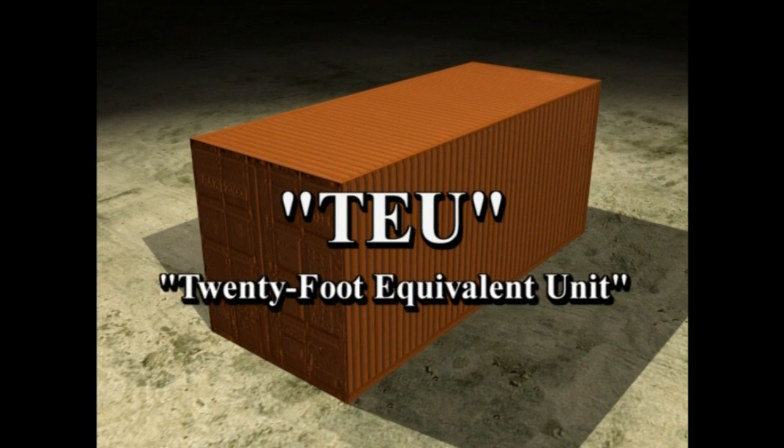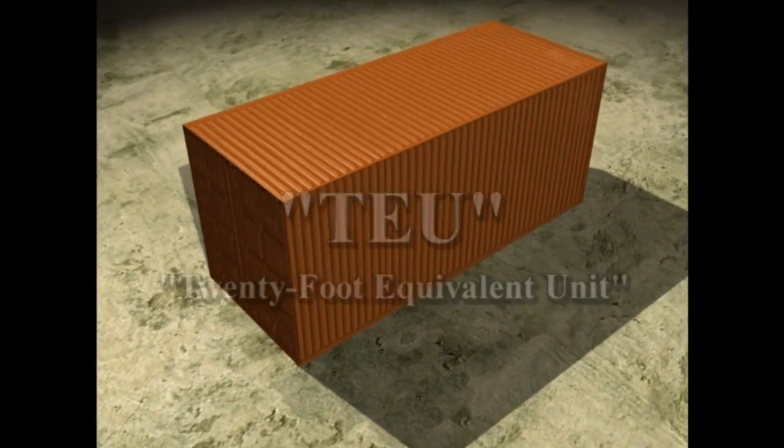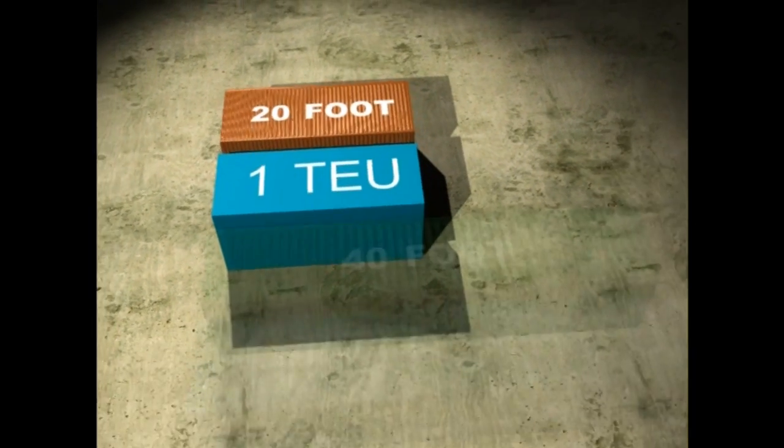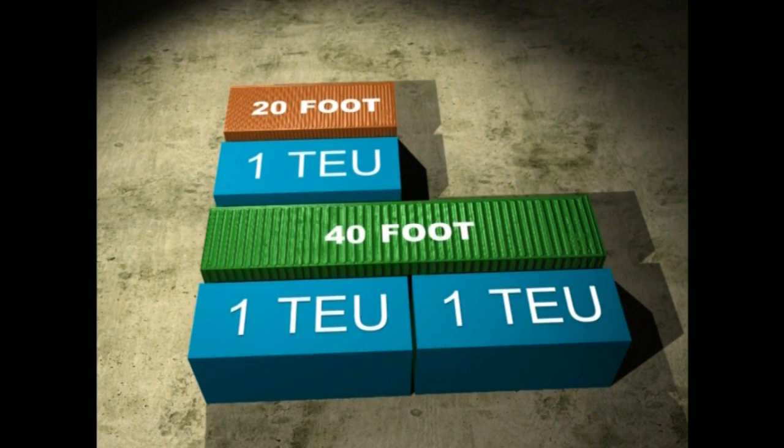TEU stands for twenty-foot equivalent unit. This is the term used to describe container volume. One 20-foot container equals 1 TEU, while a 40-foot container equals 2 TEUs.